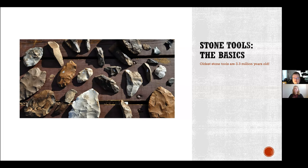Some of the oldest stone tools that we know of are about 3.3 million years old. Actually, it wasn't even human beings that made these stone tools. It was a distant human ancestor called, I know it's a mouthful, Australopithecus afarensis. This was a 3.5 to 4 foot tall hominin, a human-like looking ape, but they did make little stone tools. These are some of the earliest ones we've ever found.